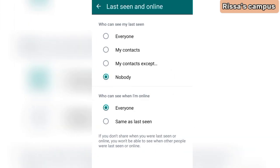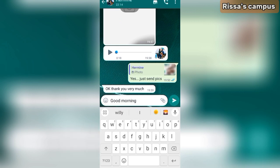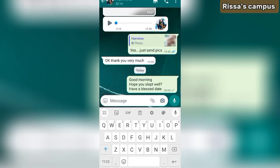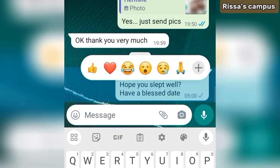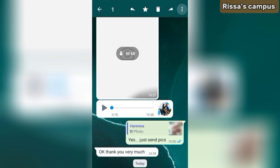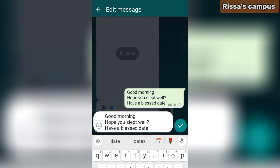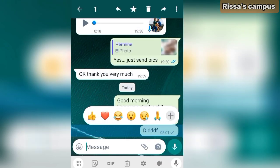WhatsApp has added another great feature to the app, which is the ability to edit sent messages. So if you have made a mistake, maybe some spelling errors in your text, or maybe you have sent some weird text messages that you were not supposed to send, you can edit the message. Just simply hold down the sent message until you see the three dots at the top, click on it, and you see the edit option. When you click on that, you'll be able to edit your sent messages. So you can now kiss all the spelling errors and the awkward messages that you've sent by mistake goodbye.